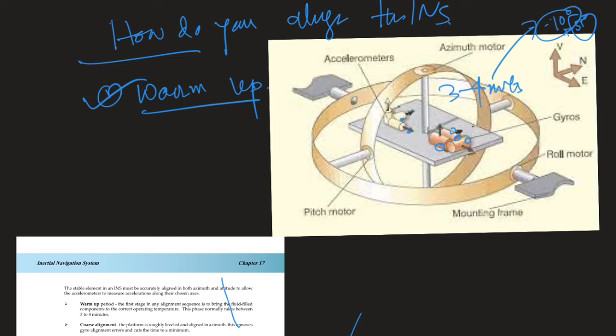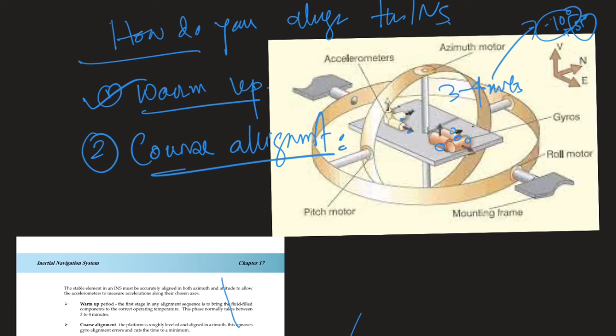Then comes coarse alignment. What is coarse alignment? The platform is roughly leveled and aligned in azimuth, that means the horizontal, and removes gyro alignment errors and cuts the time to a minimum. So it removes the gyro alignment errors by keeping it to the horizontal plane. Then comes coarse leveling.